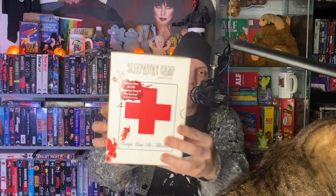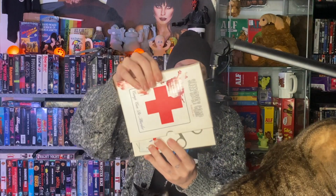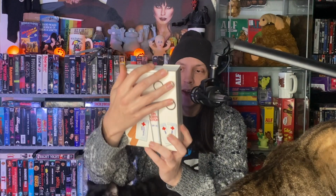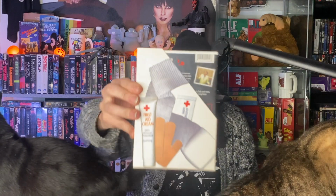Let's open it up and talk about it. So, this is the basic box. Pretty sweet, awesome. Anchor Bay information on the bottom. It slides out. And this is sort of what we have here. Sunscreen, antiseptic wipe, burn cream listed on that side. The other side has Band-Aids, more antiseptic first aid cream. And let's pull these things out and look at them.